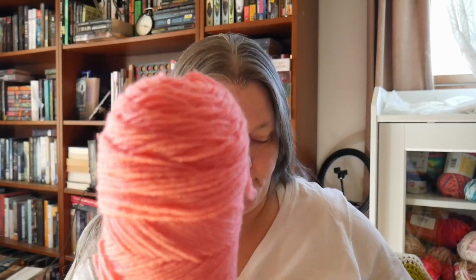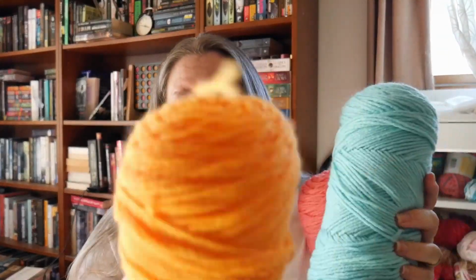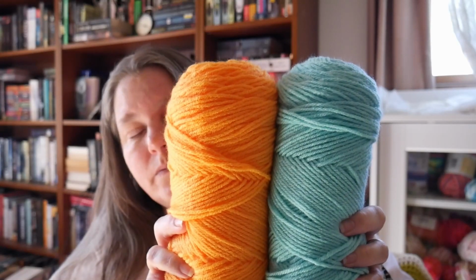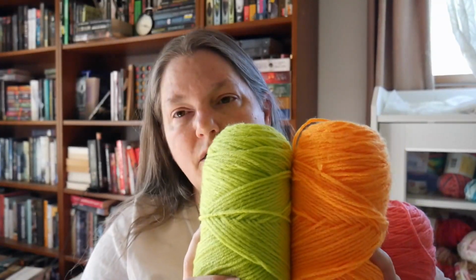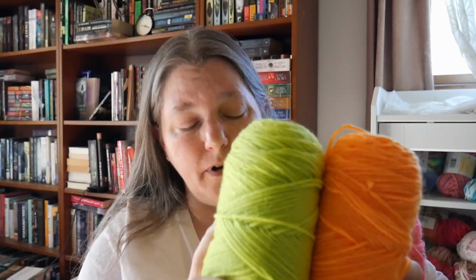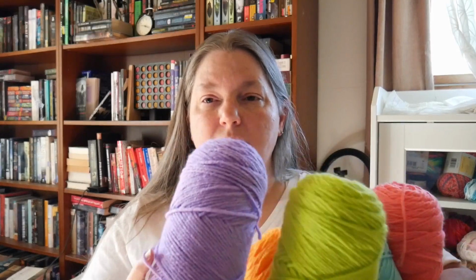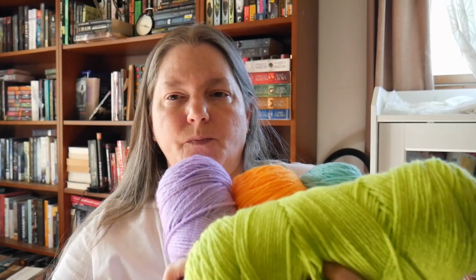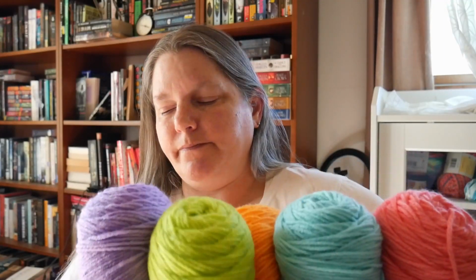Here's my pink. I love to put pink and blue together. That's why I always put them right next to each other. And then I always think that the orange looks really good next to the blue. And then I think the green looks good next to the orange. Got a little bit of a Halloween vibe with that, right? And then the purple next to the green. Now the purple goes really good with the orange too, but I like it like this. So this is what I'm aiming for.